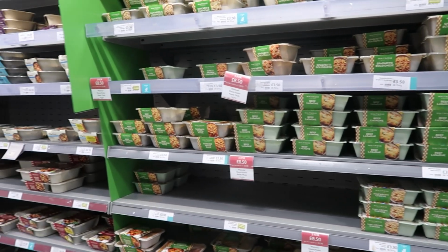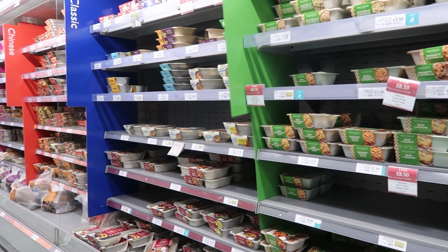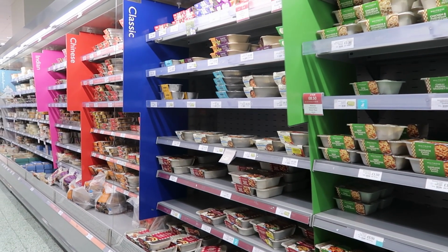I have to say, as far as selection with ready meals, it is pretty similar to M&S. I think a little bit more expensive. So far, I'm kind of preferring M&S over Waitrose, but we'll see. I'm only just in one part of the store. We've got plenty more to see.